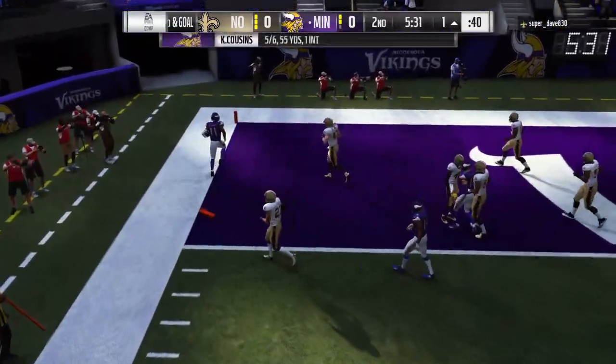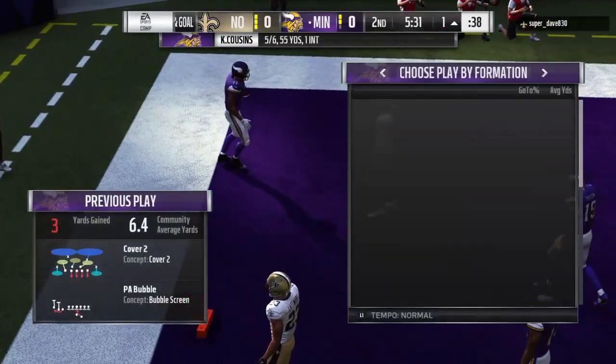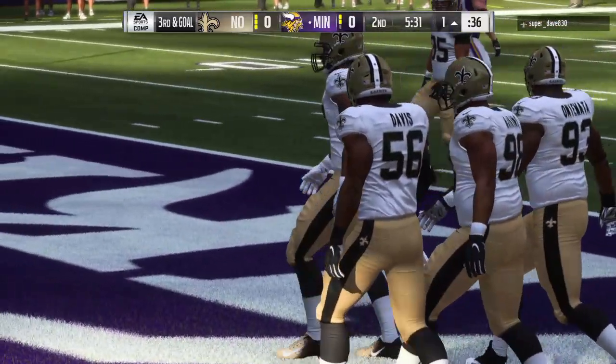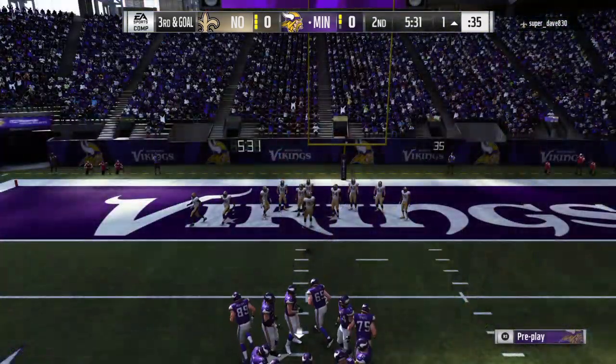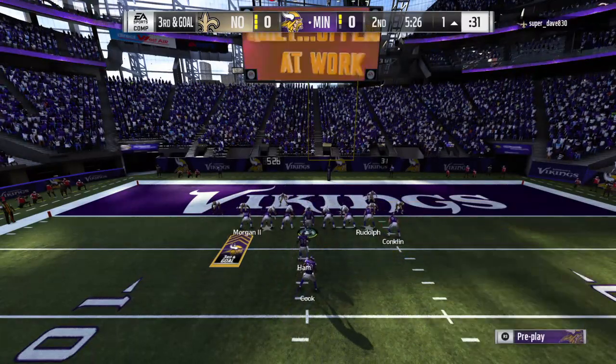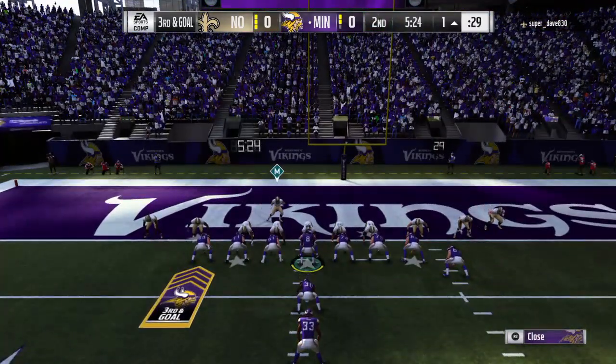Cousins. This will be caught at about the 5, and just shy of the goal line as he's out of bounds right at the 1. Only 3 yards there on the completion. That'll lead to a 3rd and goal. You can't have a drive go further without scoring than this, but that last yard sometimes can be the toughest.